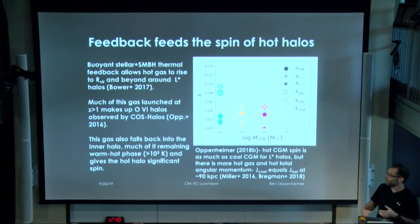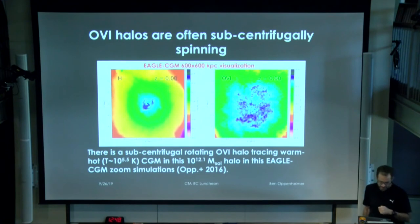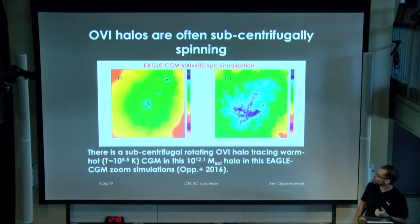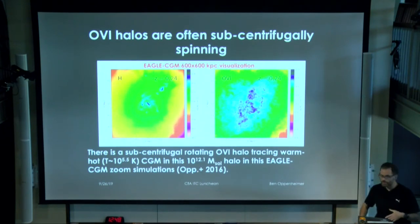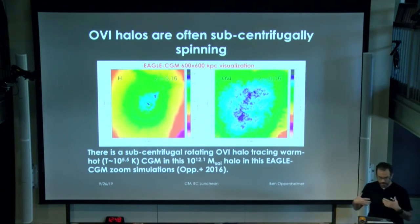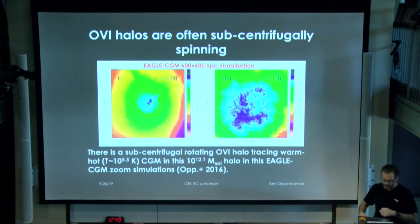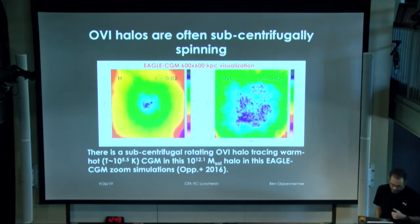And further out, you have more hot mass, and you actually have more angular momentum in the hot phase than in the cool disk. To illustrate this, here's a movie that I made in the simulation before I published this paper in 2018. It's one of the zoom simulations with a hydrogen disk in the center that's pretty big, at least 100 kiloparsecs across. But there's also an oxygen 6, 10 to the 5.5 Kelvin halo here, which has some net rotation. It's not a hot disk spinning; that doesn't dynamically make sense. But it's motions fed by feedback over a significant fraction of the Hubble time.